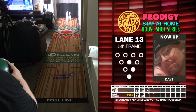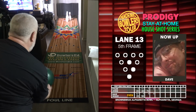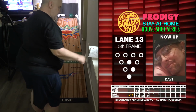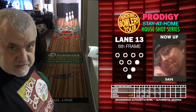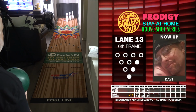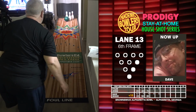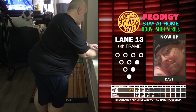Dave already with 3 strikes in a row, going for his 4th. And there's another strike. And that pulls him back out into the lead. All right, Dave, the 1-3 because we're on lane 13, plus the 6 because it's the 6th frame. Got a 4-bagger working. A strike here would extend Dave's lead to 20 pins. Ooh, nearly chopped it. Yeah, got away with one that time, but it was good enough.